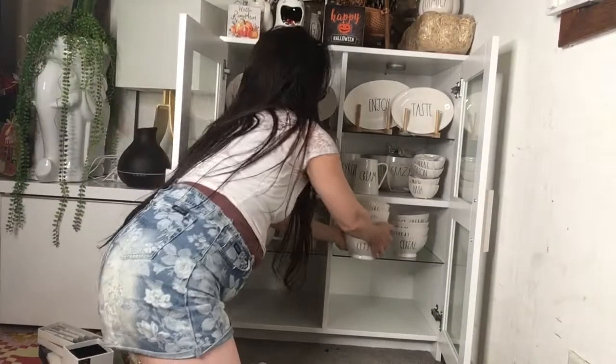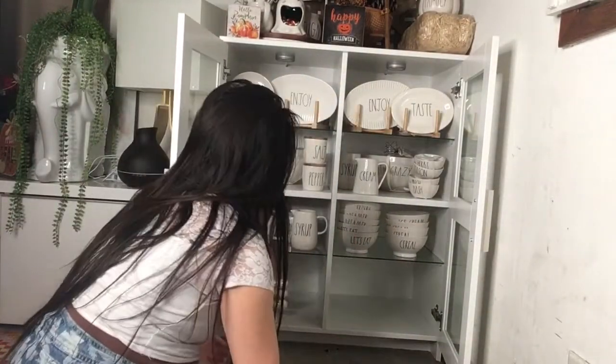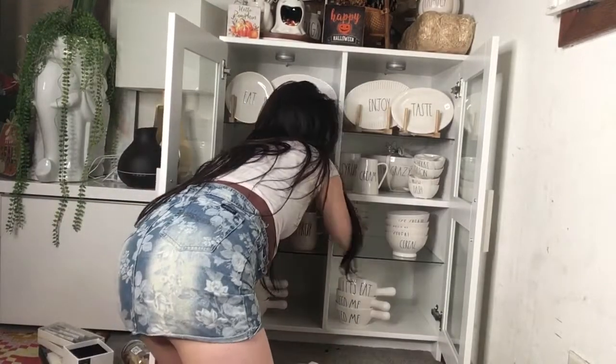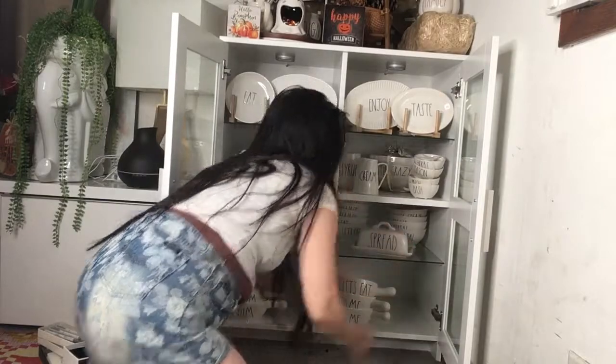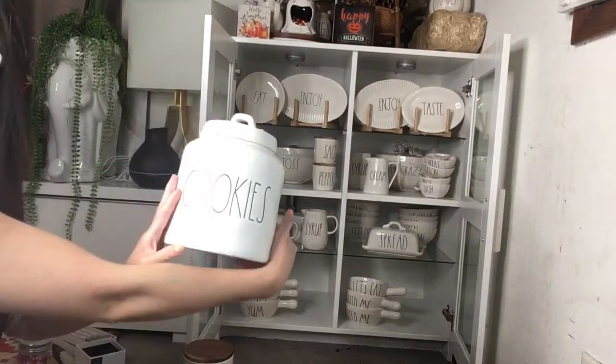So yeah, in a couple more minutes I'm probably gonna bring out more of the redone stuff so I can put it inside the cabinet, and it's been looking really, really pretty.